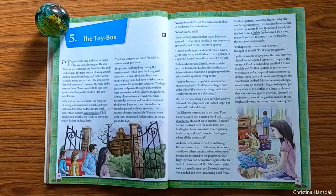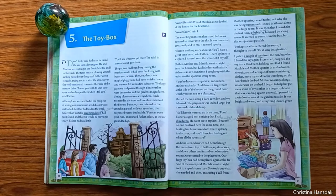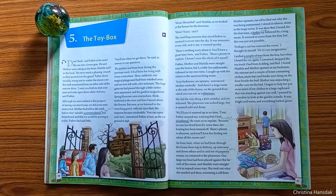There was a large room at the side of the house. It was on the ground floor, so it was used as a playroom. All the toys were kept in that particular playroom only for the children's playing purpose. An hour later, when Nicholas was left alone in the playroom, he heard a feeble cry for the first time. He thought any cat might have entered the room, or it might be his imagination.